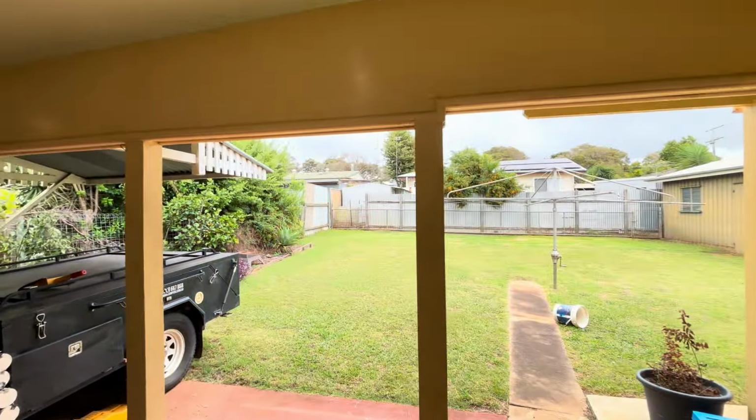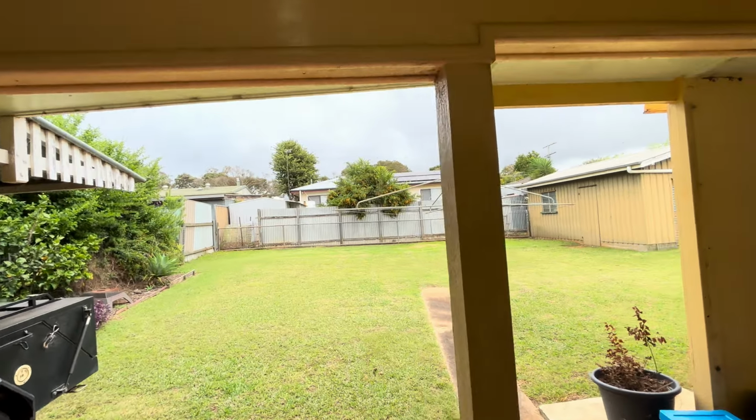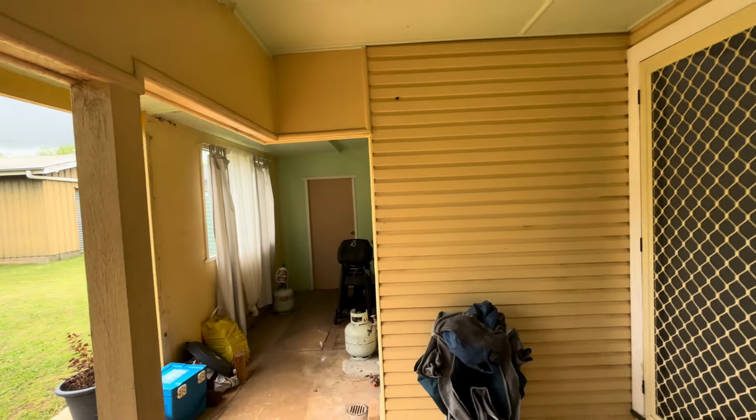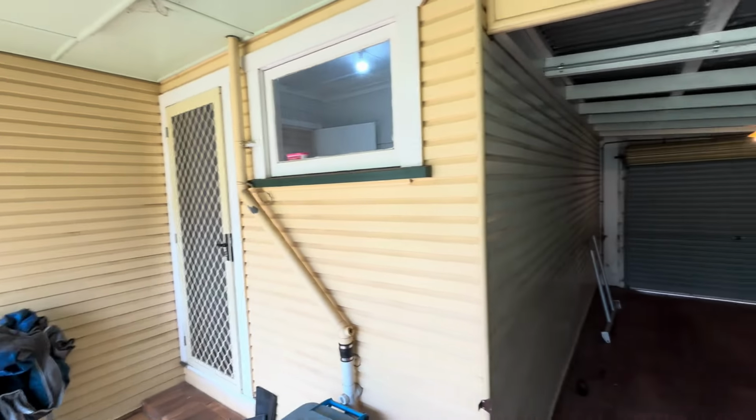All right, heading out the back. So the first thing to note is that out the back here is obviously not painted. That's what I was saying, it's a little bit different out the back here. So this was the original colour of the house. This paintwork out here is actually in really good nick.